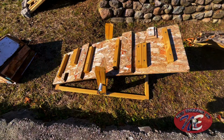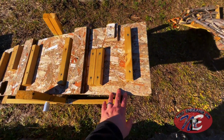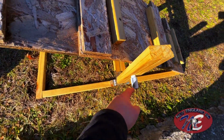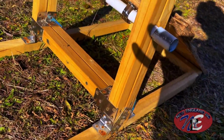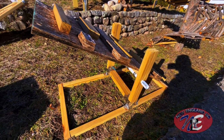So I built this sweet teeter-totter here, just using some wood from Home Depot and just some scrap wood. You know, you can see here it starts down. Got a little bit of PVC piping in the mix and some metal brackets to hold everything all together, and some screws. And it came out really, really good.